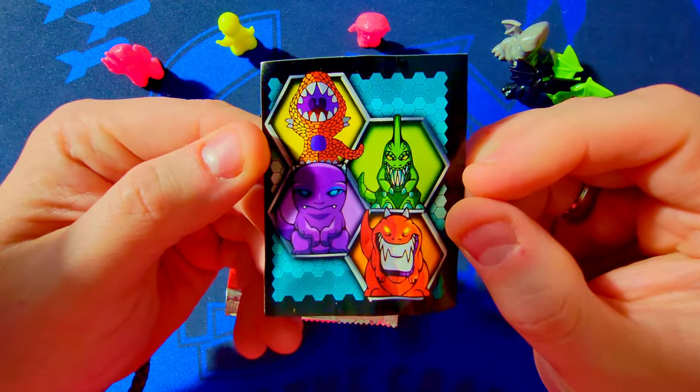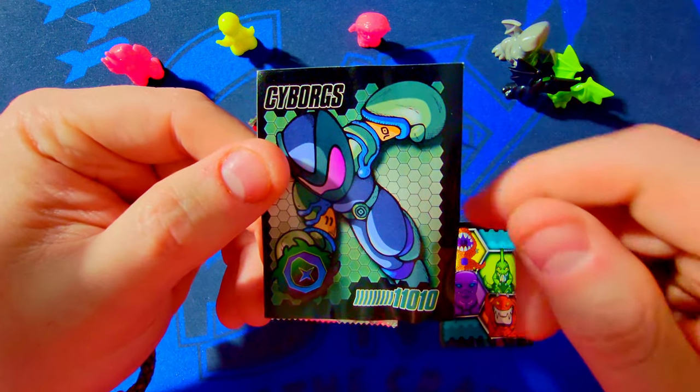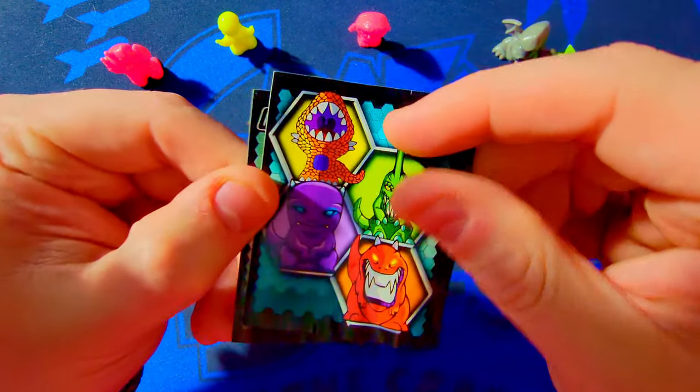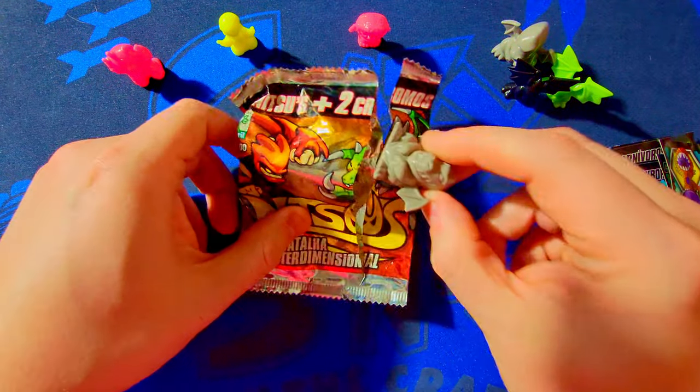Ooh, I like it. It shows all of the four clans. Oh, no, this is just a dinosaur clan one. Okay. And then we got a cyborg. Again, just numbers. Didn't we see these numbers before? Interesting that they gave us, are these individual stickers? No, it's all one piece. First one from it. Let's pull them out.